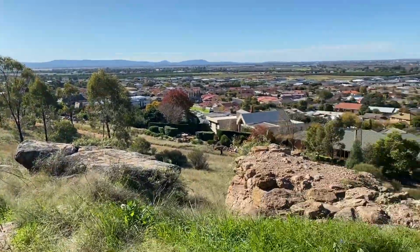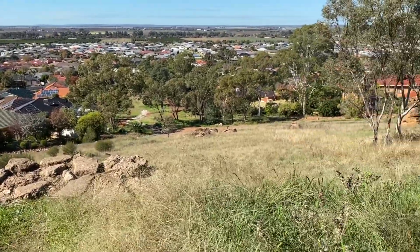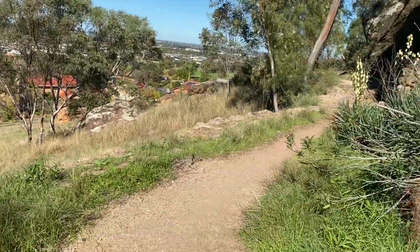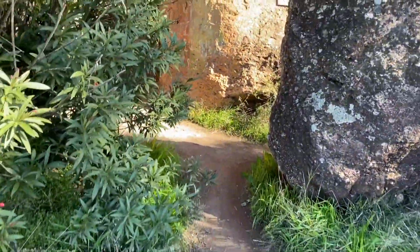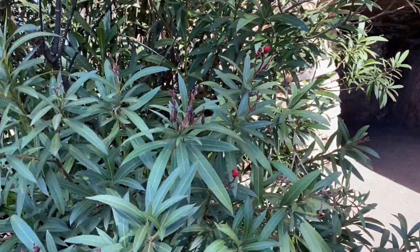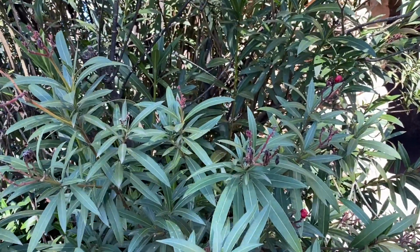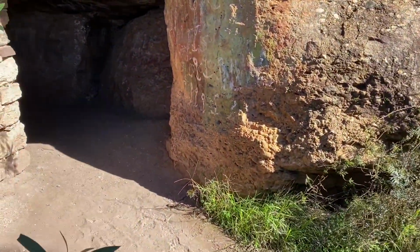What a view. I mean, it's sort of like his castle, isn't it? That's the kind of impression that I'm getting. All right, let's brave the main cave. Some sort of tree here with a beautiful pink flower at his entrance. So really quite a garden.